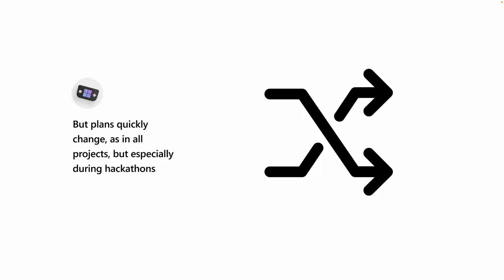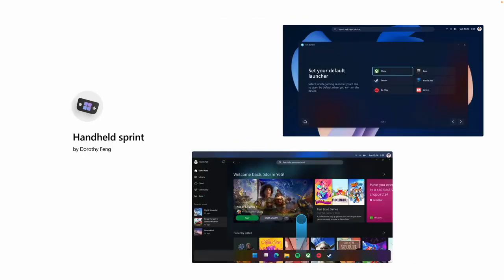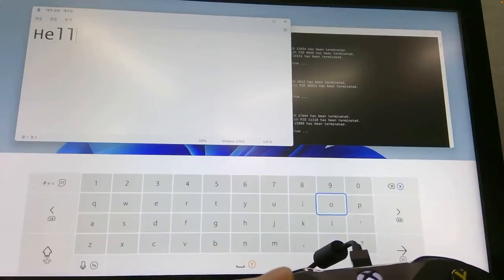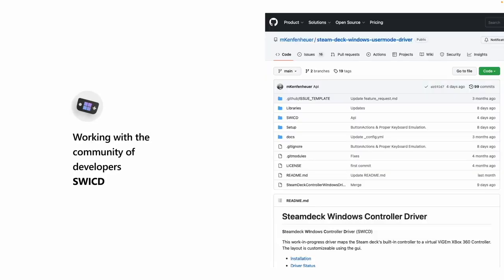But things quickly changed once we started to learn more about what had been done and what roadblocks we might run into. A good example is this 3-week handheld sprint led by Dorothy Fang. She explored all the things that ultimately we want in a handheld experience. We also learned about a touch keyboard that can be navigated with a controller. It's something we want. There's a new taskbar that's optimized for panels. And we also found and started working with a developer who created a way to use Steam Deck's controls globally in Windows.